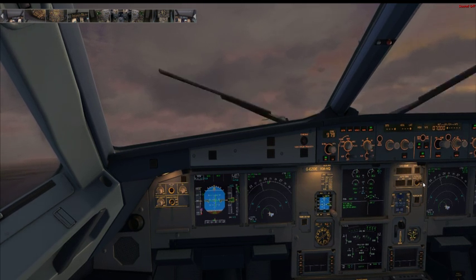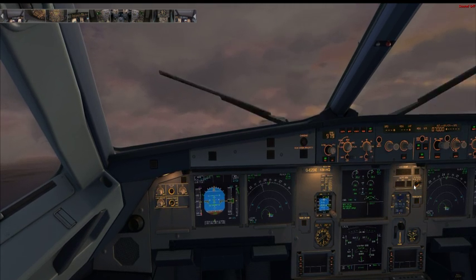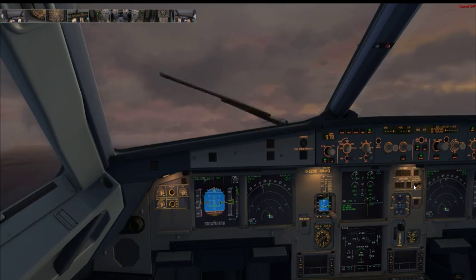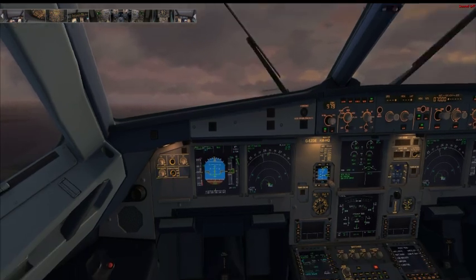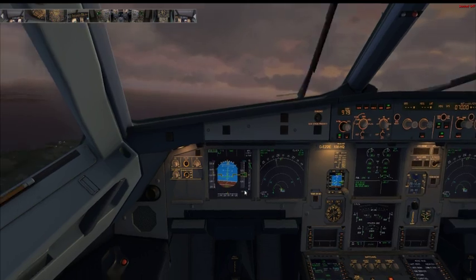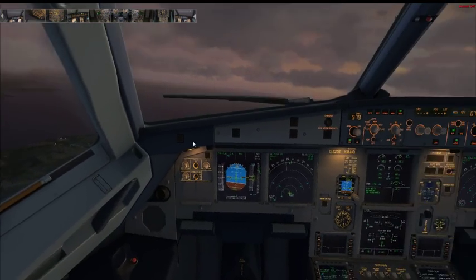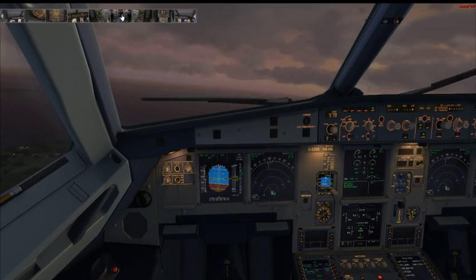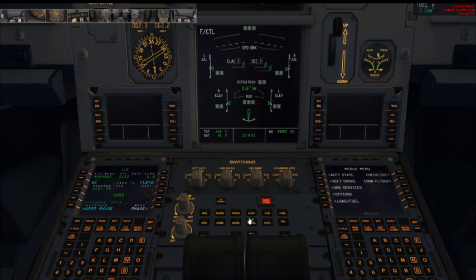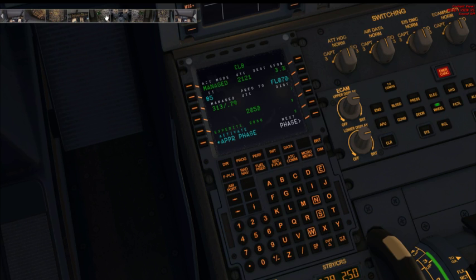Autopilot 1 on. That's the flight director. And throttle to climb. There we go. Climb. So what we can do now is just go to here, check the wheels. So the wheels are all good, there's no obvious signs of a fire or anything like that.